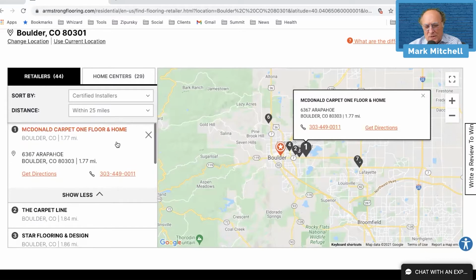Okay. So if I wanted to learn more, I'm going to have to cut and paste this McDonald Carpet, 1 Floor and Home into my browser to go to their website. I can't get there from here. I can call them directly. I can't email them, and I can get directions. And also I don't see their hours that they're open. So a number of things here are missing.